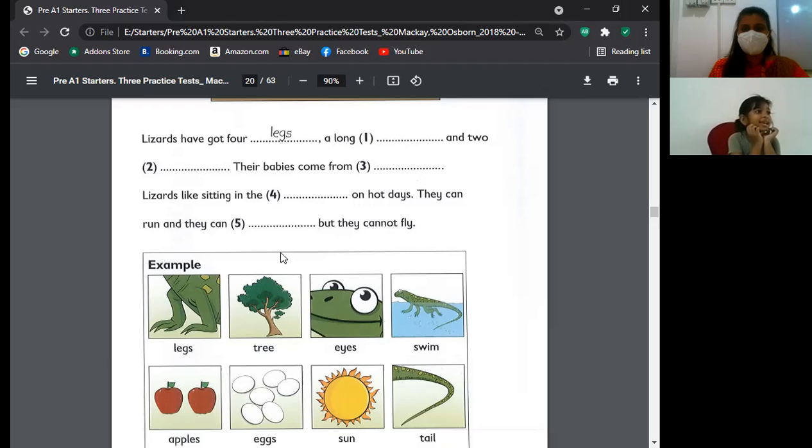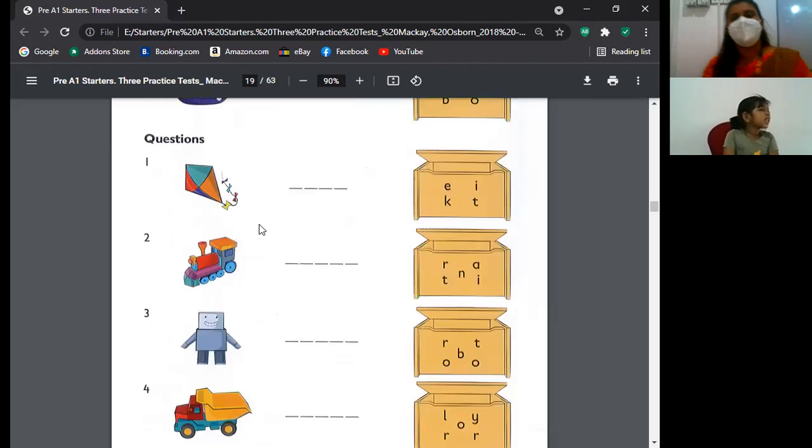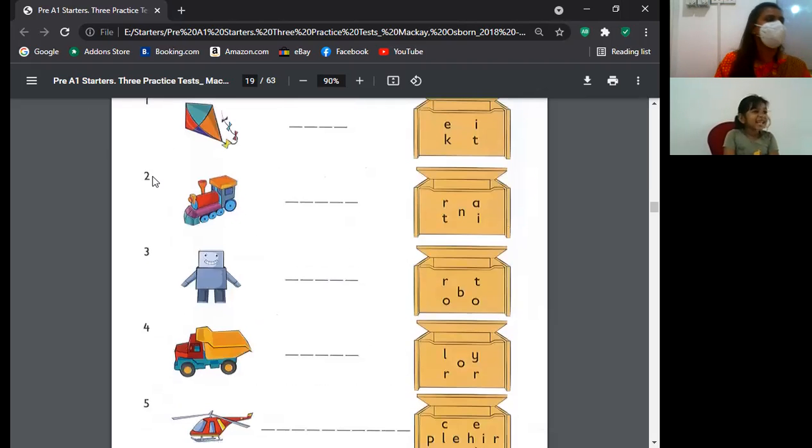Let's check part 3 answers here. Number 1, what is it? Kite. Spelling for kite, how can we spell? K-I-T-E. Kite. No, take the red color pencil. Just put it in. Spell kite again. K-I-T. Don't take the pencil. Now write here, K-I-T-E. Next time.